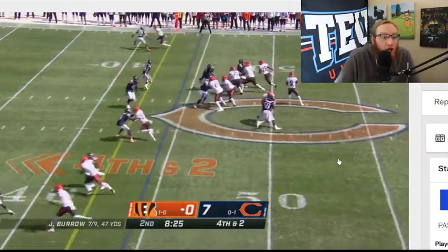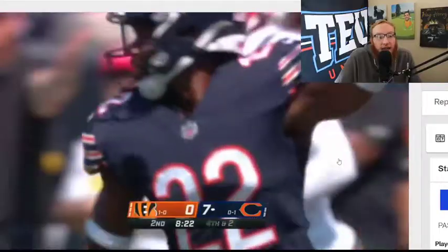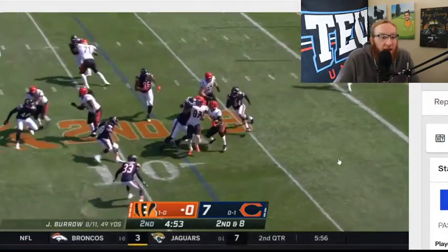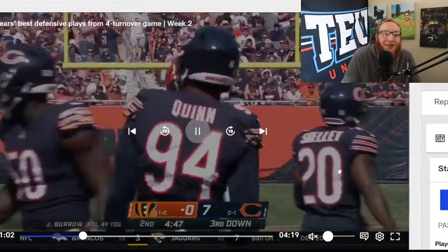Oh, boy. Joe Burrow throwing the ball on 4th and 2. A comeback route on the right sideline. Once again, trying to go to T. Higgins. And the defenders here, the corners of the Bears, are all over these receivers, not giving any room. And now it's still 7-0. Alrighty, they hand off the ball there. Bears defense is all over it. Loses about 2 yards on the run.